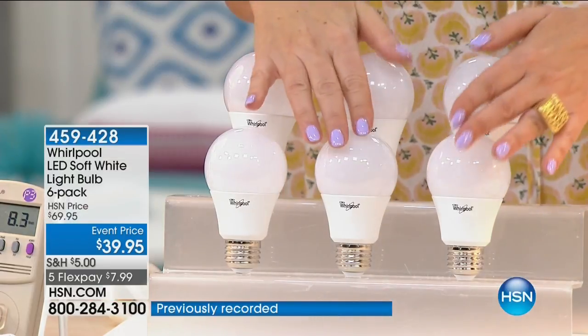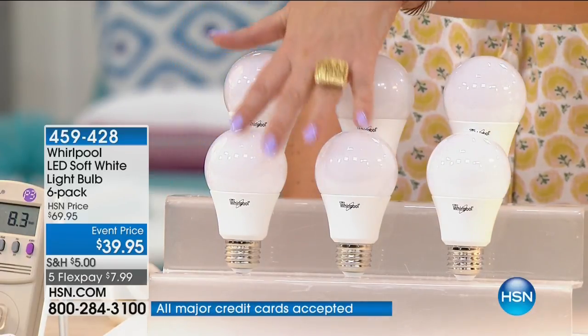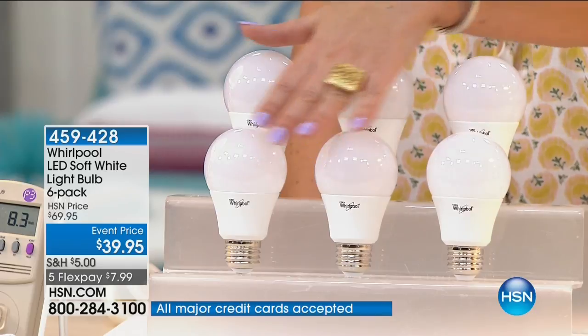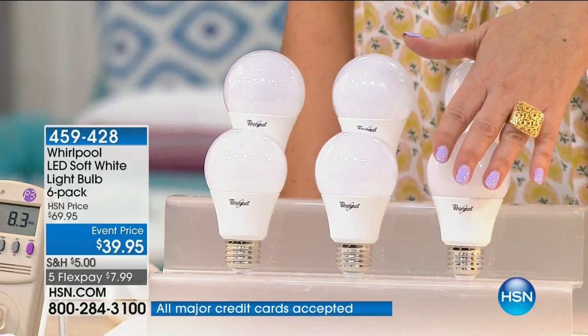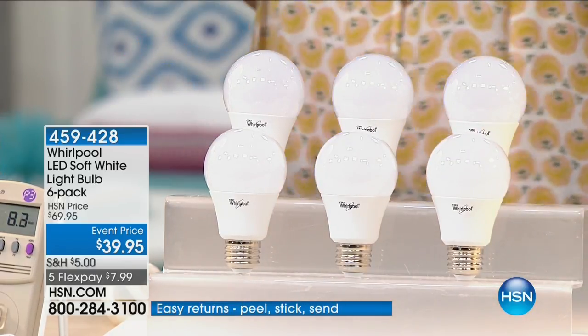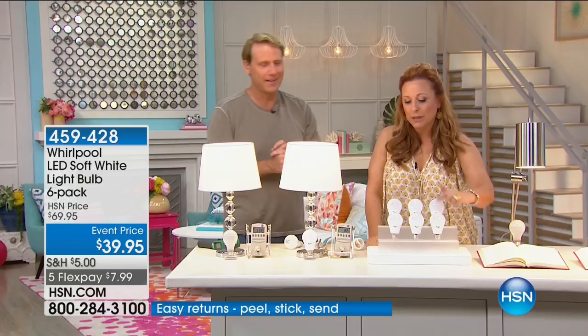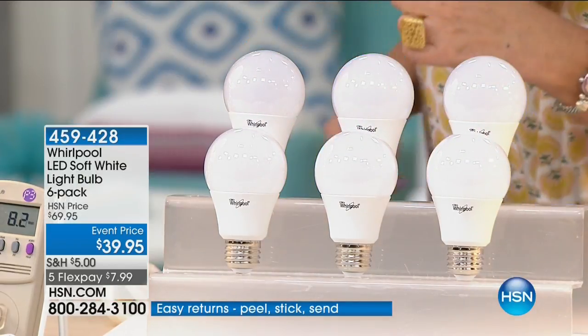It's warm. You know what? I should have done the math. At $39.95, how much is it per bulb? I'm terrible at math. Six divided by 40, that should be easy. It's like five. Okay, I did it. When push came to shove, I did it. Five, 10, 15, 20, 25, 30. Five and change.